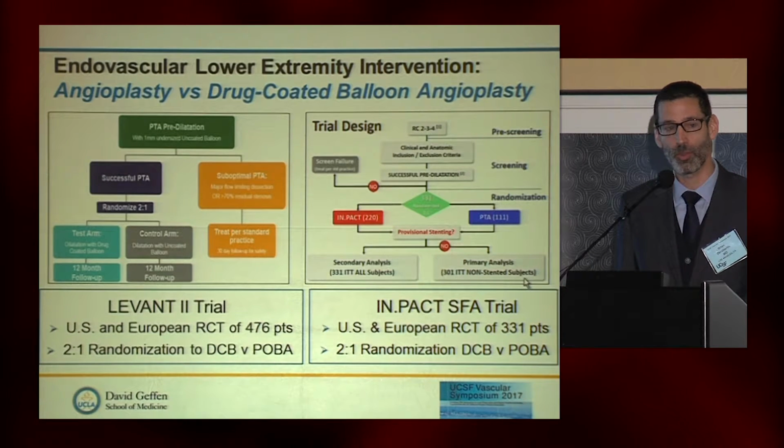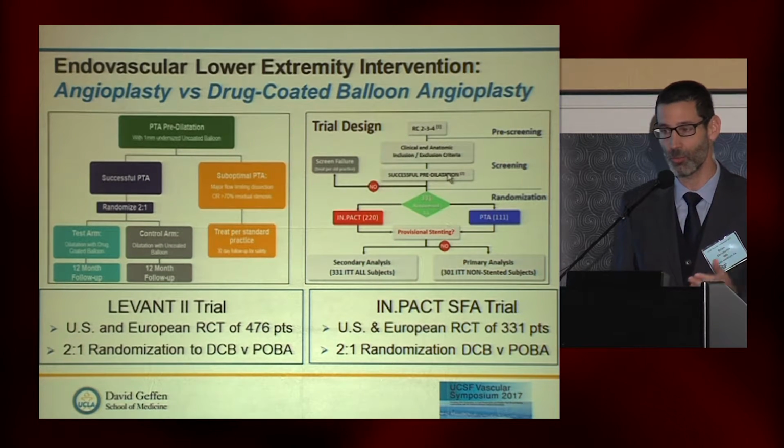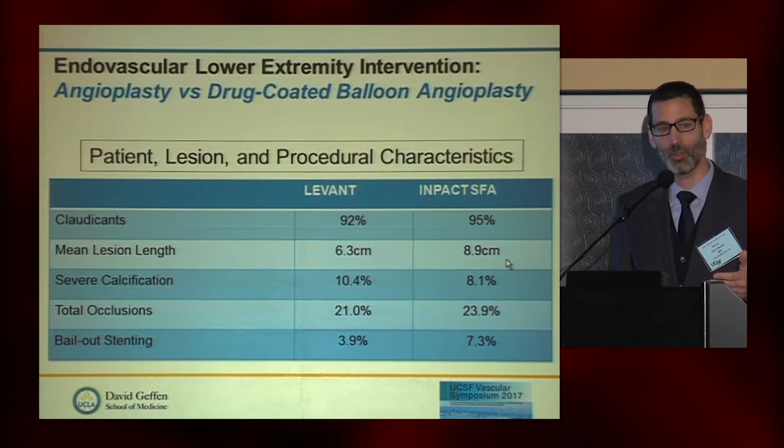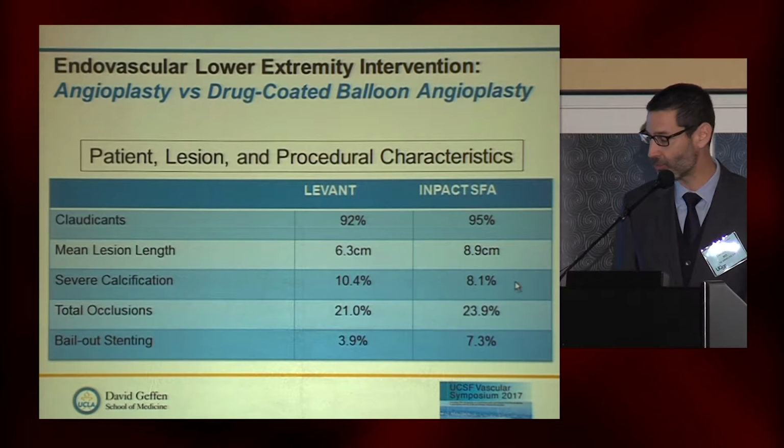And they both had a very similar design, and I'll point out to you the screening process. There's an initial screening process: is a patient potentially a candidate for the study in general, and is the lesion reasonable for drug-coated balloon or angioplasty alone? The patient then had to undergo a successful pre-dilatation with balloon angioplasty and have an angiographically acceptable result, at which point they were randomized in the trial either to receive a repeat balloon angioplasty with a plain balloon or a drug-coated balloon. So you can imagine this leads to a significant selection bias in terms of fairly short, non-calcified and fairly non-complex lesions. Very few total occlusions in this group, very little calcification.